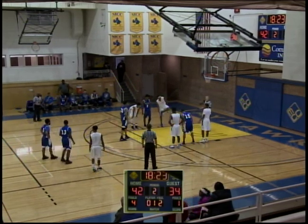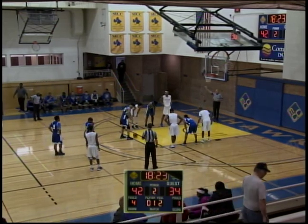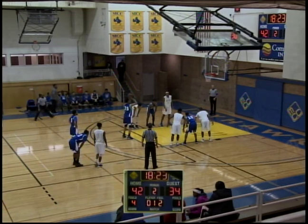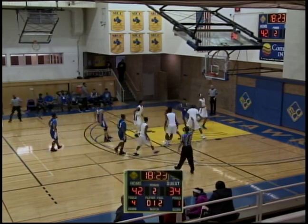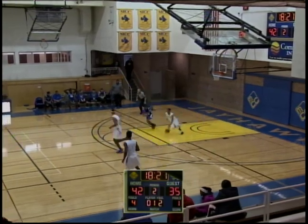Graham good on the first free throw. One of the biggest differences in the stat sheet in the first half is three-point shooting. MCC very good, 6 for 11. Kellogg just 3 for 13. So really the difference in the game, MCC from long range.